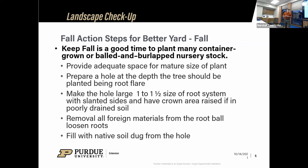We want to remove all foreign material off the balled and burlapped tree. If it has a cage on it, you want to get rid of it. You want to remove one third of that wrap material once it's in the hole, and then you make sure the roots are going to grow out and not around. So you can check that. If it's a newly balled and burlapped tree, it's not going to be that way, but if it's a tree they held over for a year, it's more likely to be that problem, because the roots have been growing in that ball. And then we always want to fill back with native soil, and we don't really want to fertilize the tree to stimulate a lot of new growth.